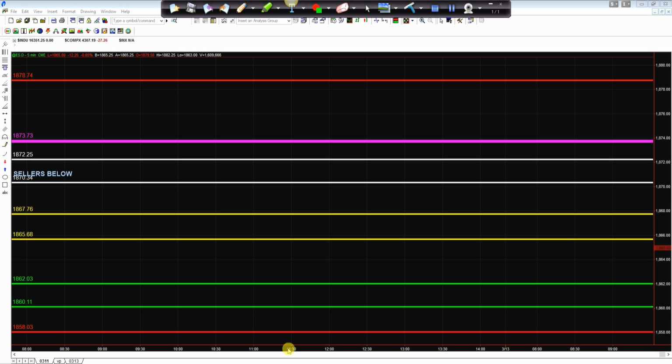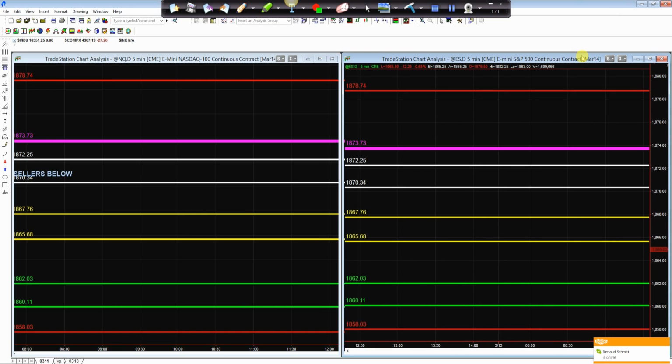Is the size of the bounce in NQ equivalent to what it is in ES? If it's not, be cautious on the ES bounces. Conversely, if ES bounces a little, but NQ's on fire and rocketing to the upside and setting new highs intraday, be cautious on the short side on ES. It's rare that ES pulls NQ down. Usually NQ is pulling ES down or dragging it up. So let me find my chart from yesterday.